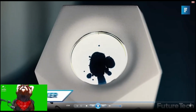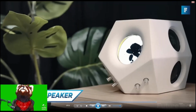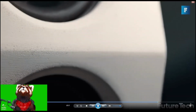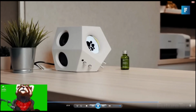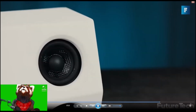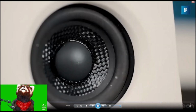Soul Speaker. Hey there, party people! Do you want to take your music experience to the next level? The Soul Speaker is like a musical Picasso, using ferrofluid to create trippy patterns that will blow your mind. I don't know about you, but I'm removing all my lava lamps and replacing them with these bad boys. We all have lava lamps, right?